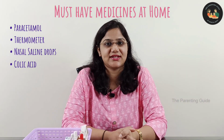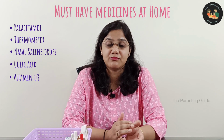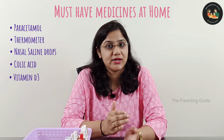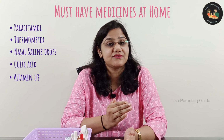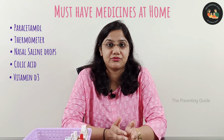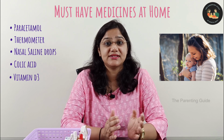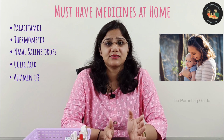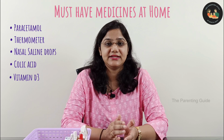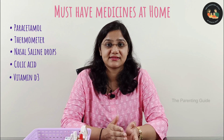The next one is vitamin D3. Vitamin D is very much necessary for the development of bones and teeth. In the first 12 months, the babies will be growing at a much faster pace. Hence, vitamin D is very much required for the development and growth of the baby. The natural way to get vitamin D is by exposing the babies to early morning sun rays, but that is not sufficient. Hence, vitamin D3 supplement is necessary in the first 12 months. So use the one which is prescribed by your doctor.